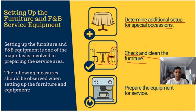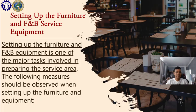We need to double check that the equipment does not have damage, or if there is anything that you need to prepare before using the equipment. For example, with this coffee machine, you need to make sure that there is coffee inside, like a powder or anything that you need to prepare before we use the equipment. So these are the importance of setting up the furniture and F&B service equipment.